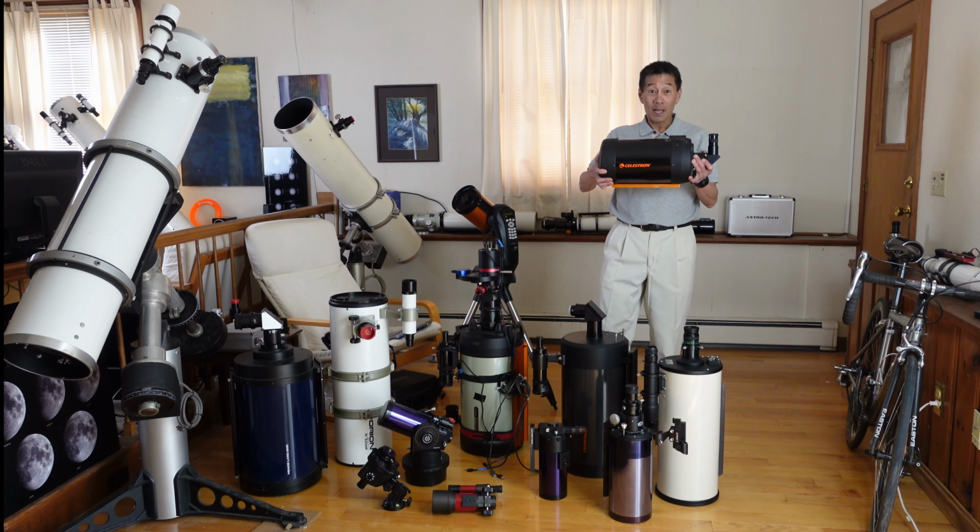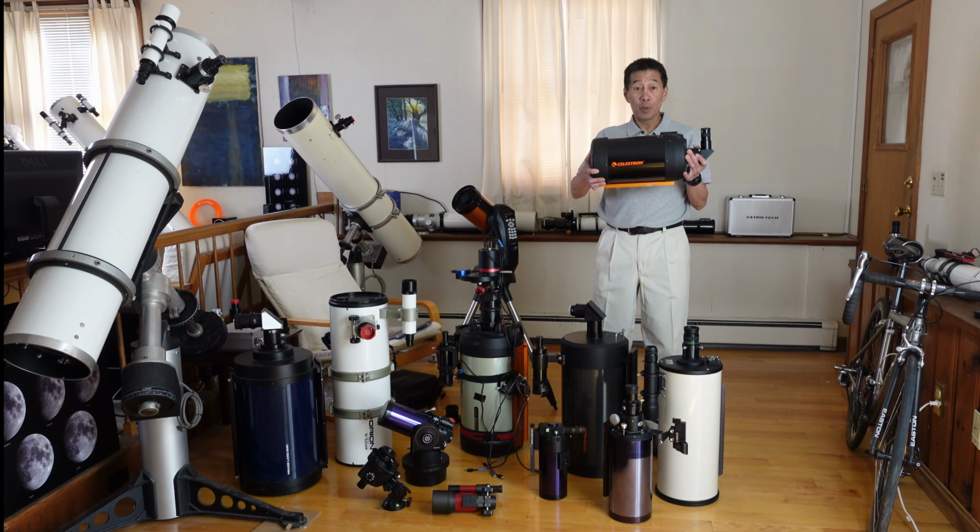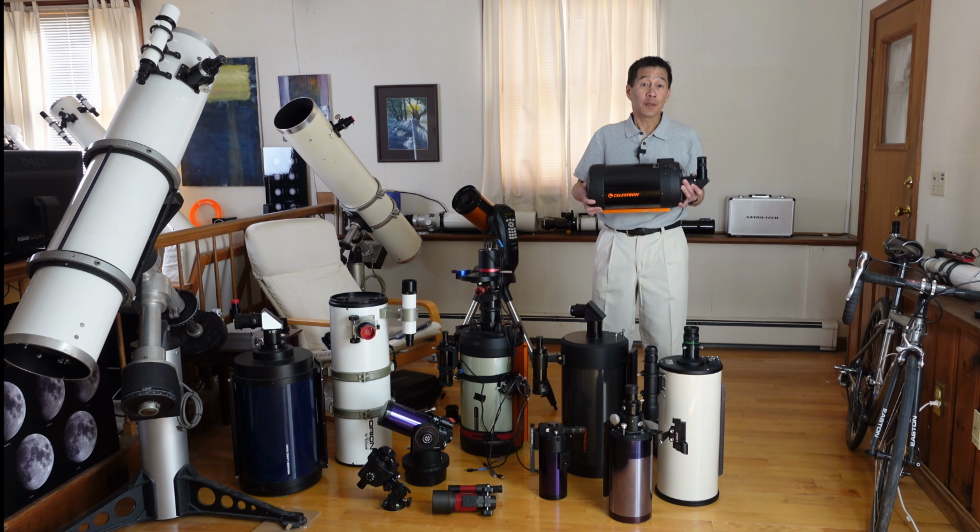I found it. I have C6. This one was bought as an optical tube only, and it's been one of my workhorse telescopes. This one gets looked through quite a bit. Okay, so now we're zooming in from what you saw before.